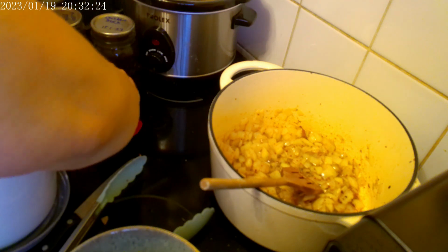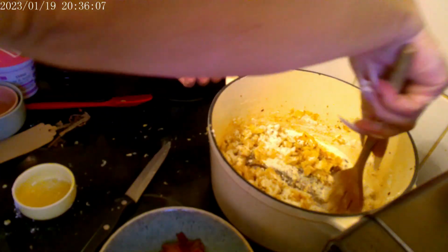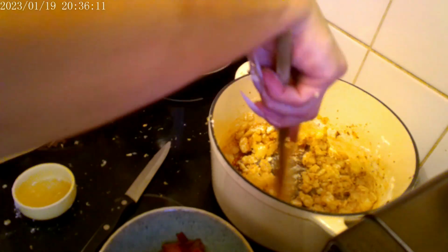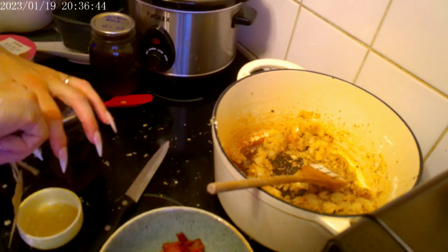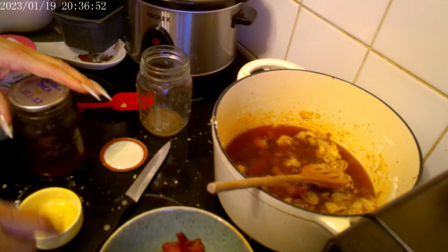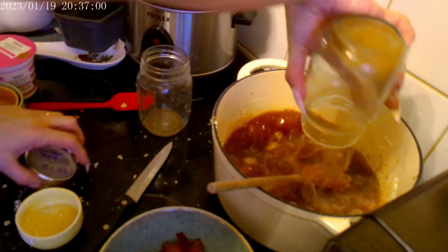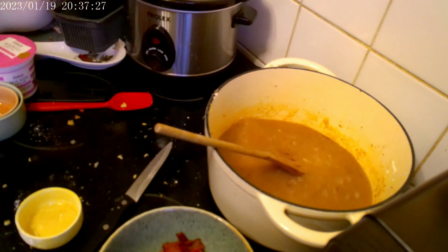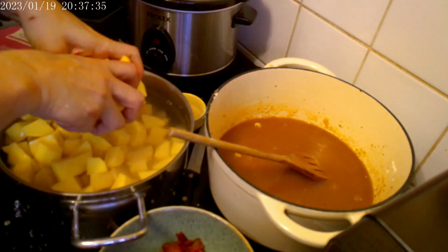Right, I'm going to add in around about 6 cloves of garlic. Sprinkle some flour over. I'm doing 2/3. Two jars of chicken breast. One. Two. Potatoes in. So I'm double batching this, so this is 5 pounds of potatoes I'm putting in.